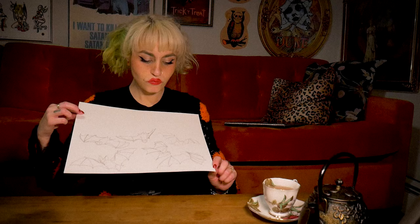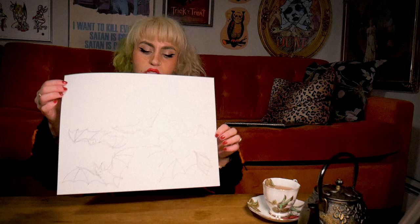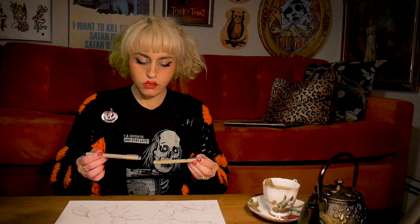So I drew these bats, a whole bunch of bats, all in varying stages of flying. It was not really interesting, the drawing part. And I also drew them before I decided to make a video out of this. I looked at a bunch of vintage bat nature illustrations and just drew bats in different poses. Pretty simple. So I'm gonna outline them in micron pens, and then we're gonna do colored pencil and watercolor probably, or maybe colored pencil and acrylic, depending on how I'm feeling. I just kind of go with the flow.